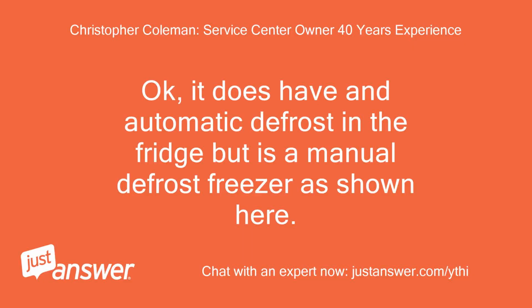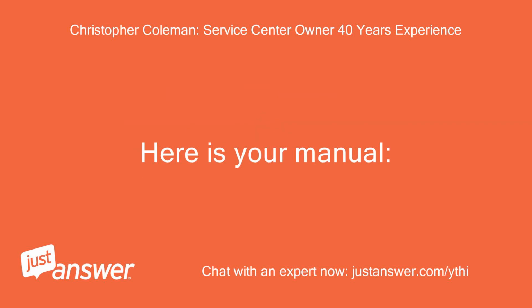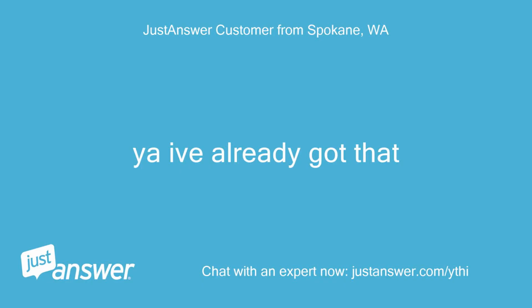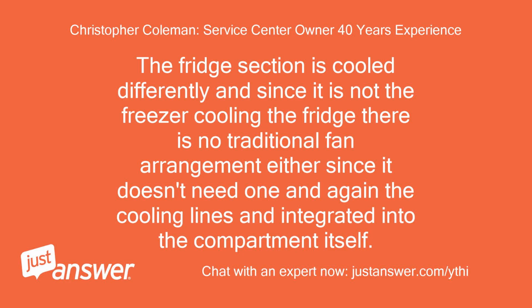Okay, it does have an automatic defrost in the fridge but is a manual defrost freezer as shown here. Here is your manual. There are no fins like a traditional freezer, and the flow path is integrated into the freezer compartment. Yeah, I've already got that. The fridge section is cooled differently, and since it is not the freezer cooling the fridge, there is no traditional fan arrangement either, since it doesn't need one, and again the cooling lines are integrated into the compartment itself.